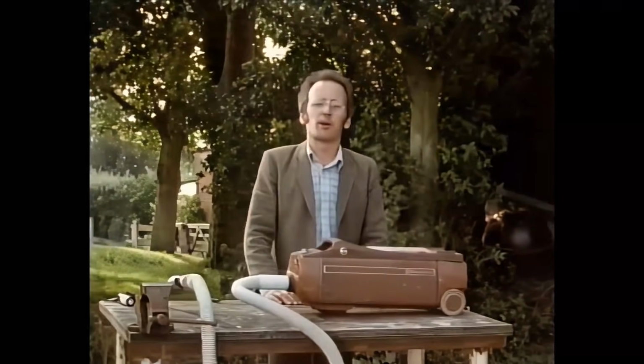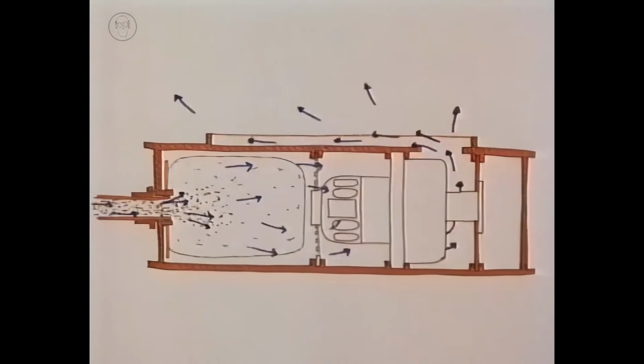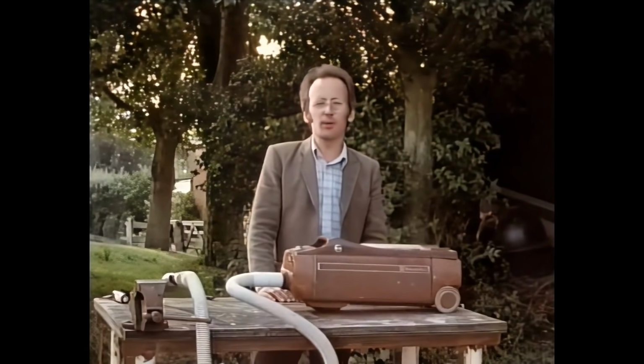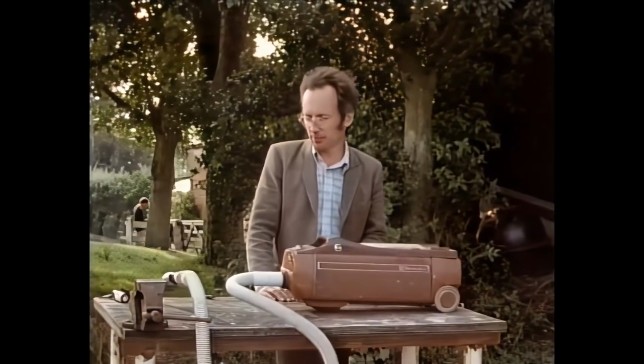The last important part of the vacuum cleaner is the dust bag, which acts as the filter. The paper or cloth contains minute holes which trap most of the dirt but let the air pass straight through. Of course, any bits of dirt that are smaller than the size of these holes, which are about 1/200th of a millimetre in diameter, will pass straight through the bag.